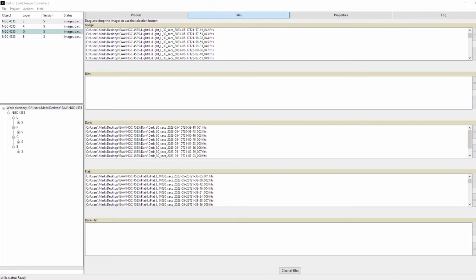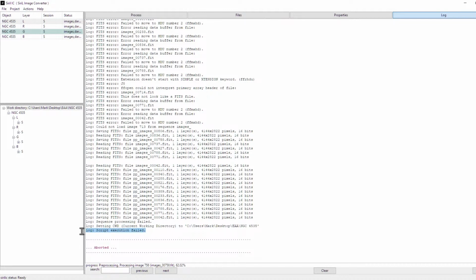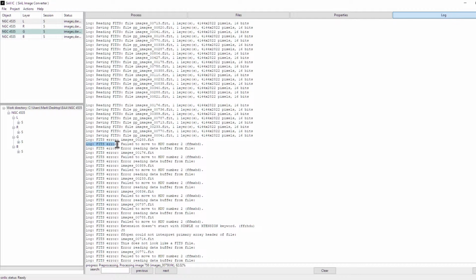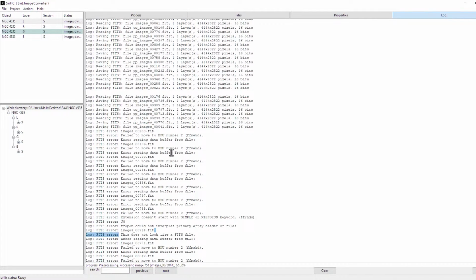Yeah, I don't know. I think I'm just going to try to troubleshoot this and maybe come back tomorrow night and do it again. See if I can get the scripts to actually work. But for some reason, it's just not wanting to do it. So look at the log. It just says script execution failed. I don't know. Does it have to do something with failed to move to HDU number 2? I don't even know what that means. And then extension doesn't start with simple or extension keyword. It's giving me all these errors once it gets to here. So I'll just have to try and figure it out.